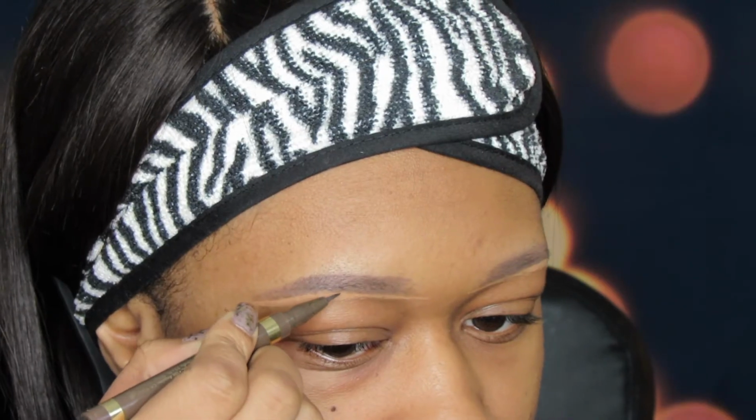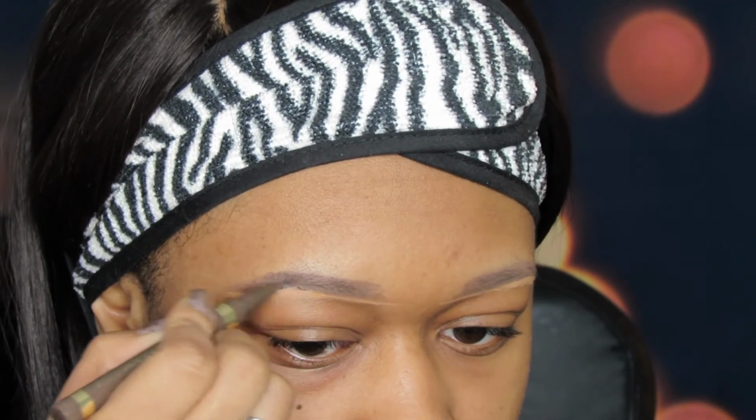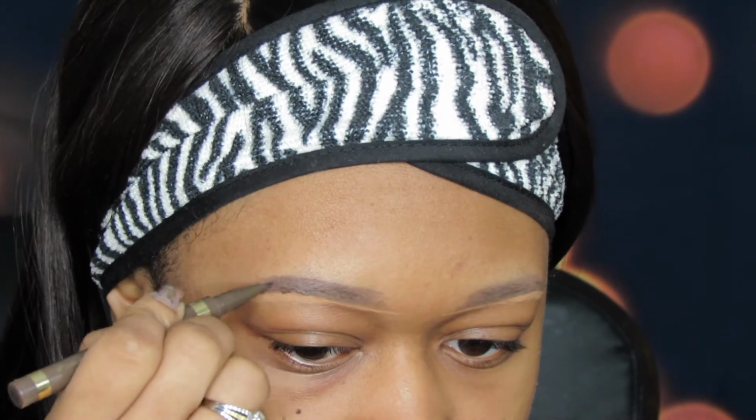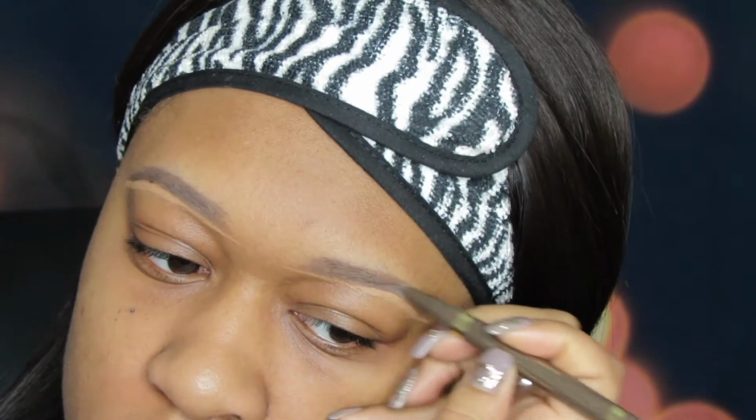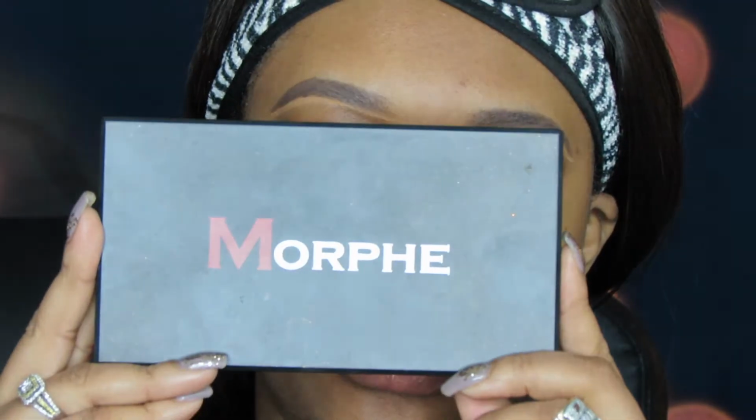And then next we're going to go in with this Stila All Day Waterproof Felt Tip pen. And we're just going to go in lightly, giving us natural hair strokes. I'm not pressing too hard. I'm just doing little feathering motions.